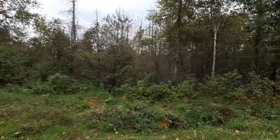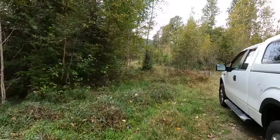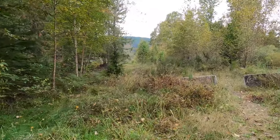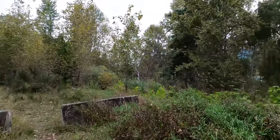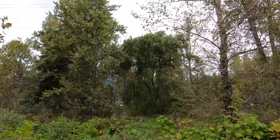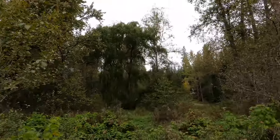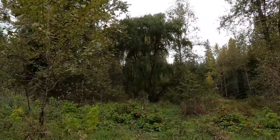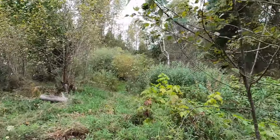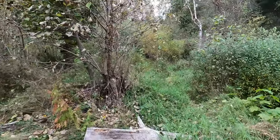Going into Crawford Bay, just south over the bridge. It's a nice area, but you're going to be hearing the highway constantly. I think there's a town gravel pit or something over there. Nice foliage though, nice trees. And there's a little house or cabin up in the bush there. Very rustic, not very flat. That's probably why it's still for sale.